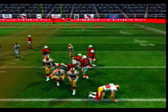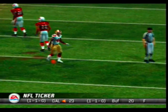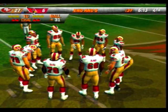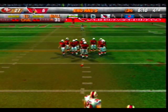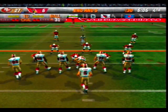Hands it off. Going to spot this one at the 31-yard line. And that's now three tackles for him in this game. Ball on the 31-yard line.